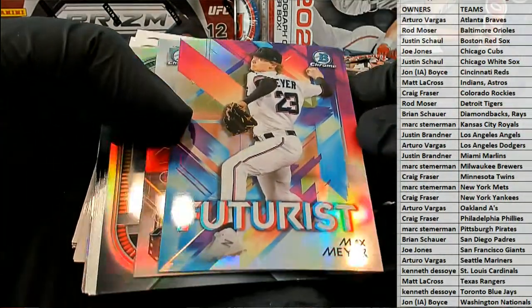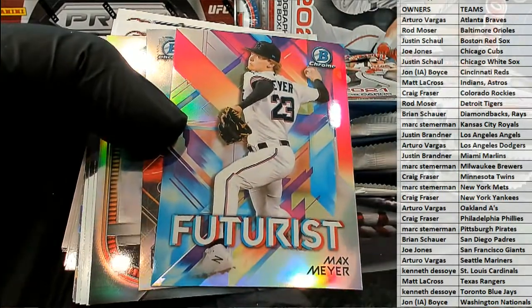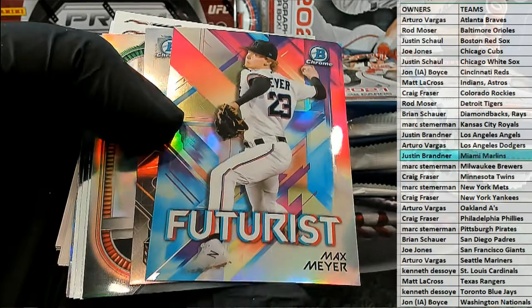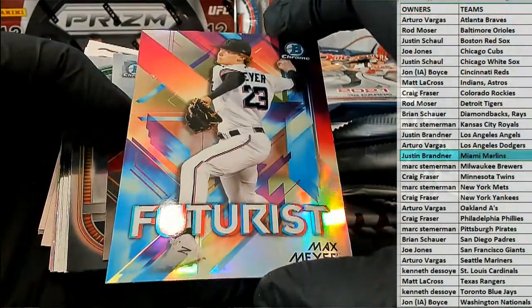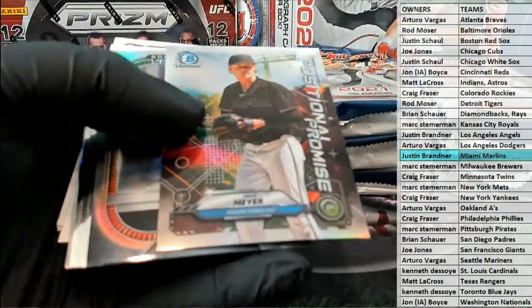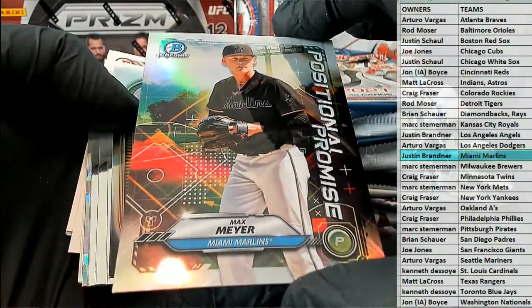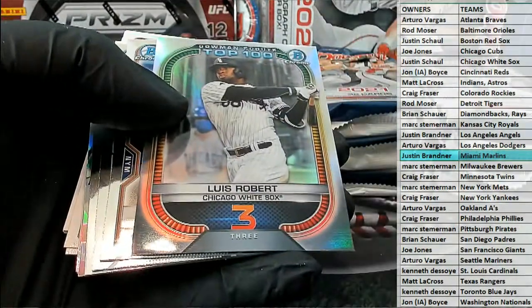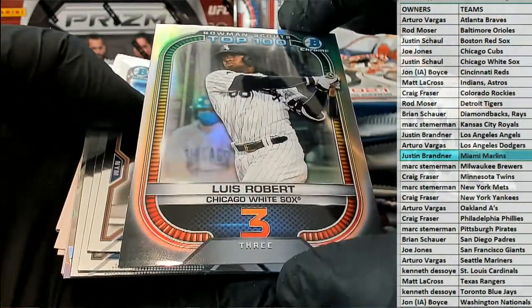Oh, nice. Max Meyer. All right. Futurist Chrome. Let's see who's got the Marlins over there. All right, Justin B. Good one there. Top pick of the Marlins. Futurist. Another. Okay. Another one right there. Promise. Got nice Robert Bowman Scouts. Top 100 for the White Sox.